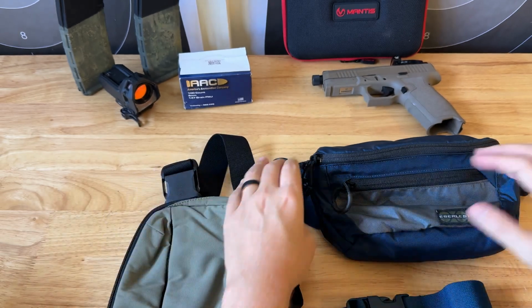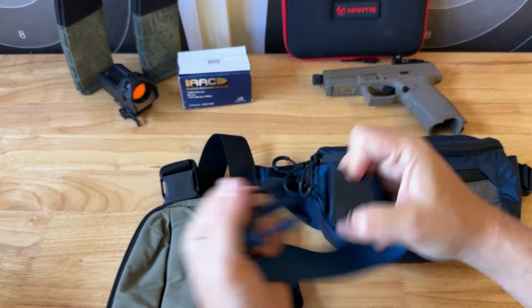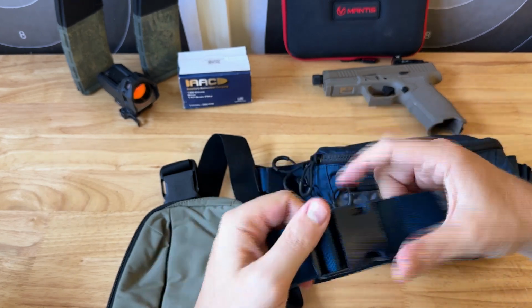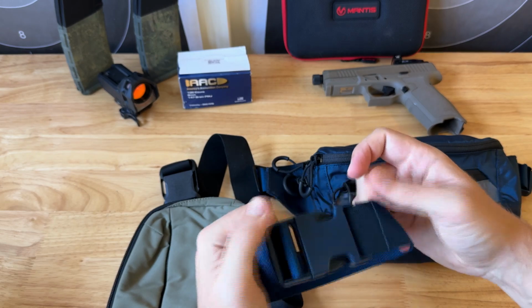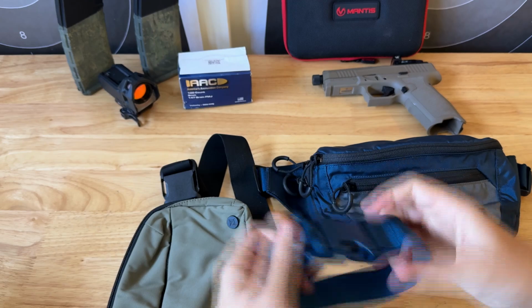It has performed fine in the time that I have used it, and the Eberlestock is more of a traditional clasp here. There's an extension that comes with it. That's what this is. So it takes a little more force to release it, but it does feel like it would be more rugged and durable, but time will tell.